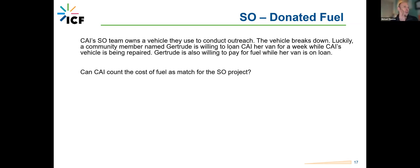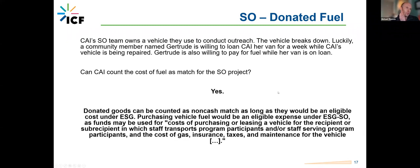So let's see what the answer is. The majority is right there. The answer is yes. And the reason for that, of course, is donated goods can be counted as non-cash match as long as they're an eligible cost. And under ESG, and this is wording from the regulation, purchasing vehicle fuel would be an eligible expense because funds can be used for the costs of purchasing or leasing a vehicle for the recipient or subrecipient.